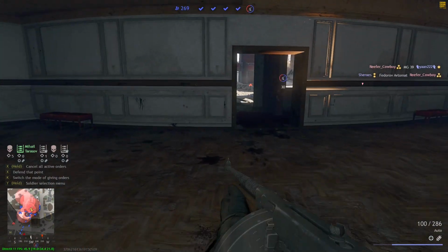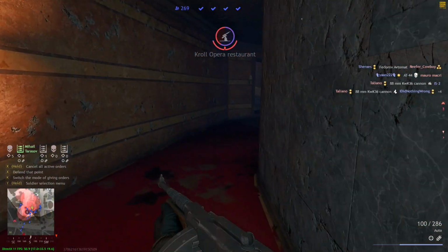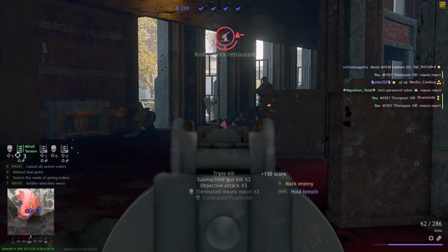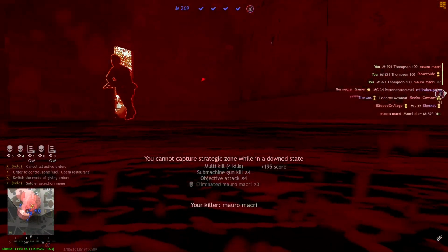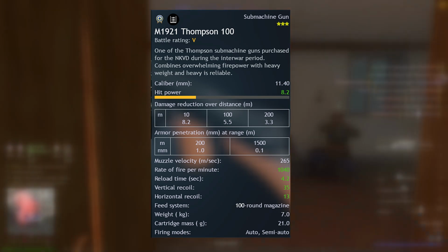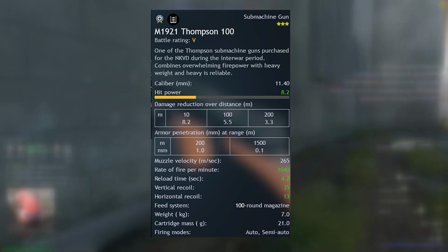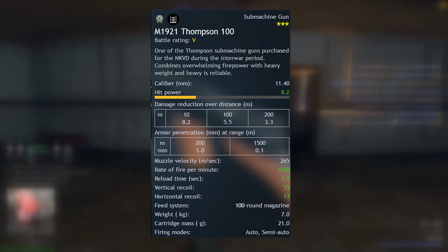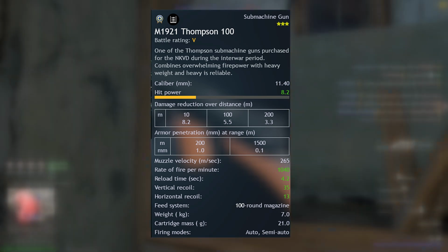The M1921 was famous throughout its career with police and criminal units in motion pictures. This model gained fame from use by criminals during the Prohibition era and was nicknamed the Tommy Gun by the media. In terms of the weapon's stats, the M1921 Thompson has a 100-round magazine. The hit power is 8.2, which is actually pretty good in some cases, and the rate of fire is 1040, which is higher than some of the MG42s that we have in game.